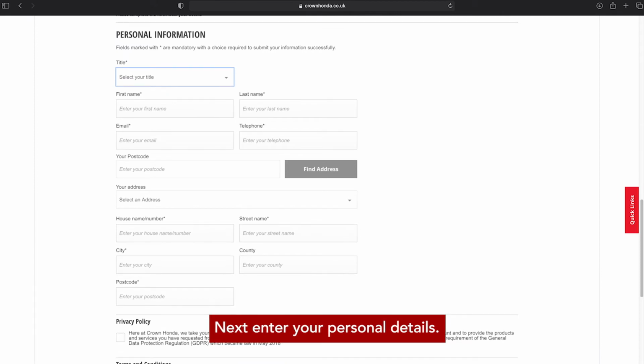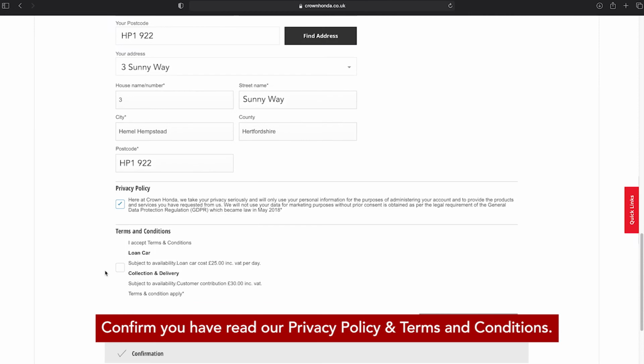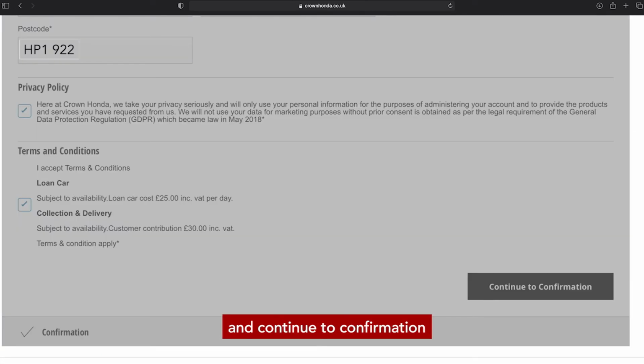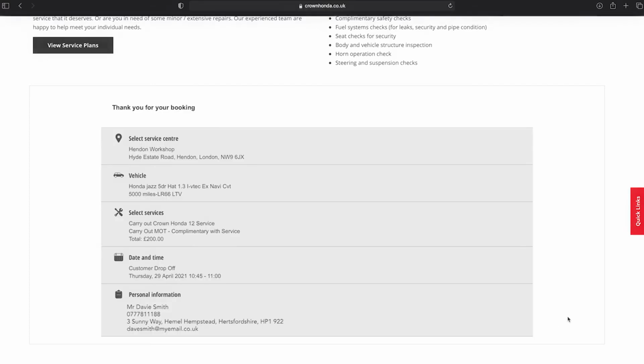Next, enter your personal details. Confirm you've read our privacy policy and terms and conditions, and continue to confirmation. Review your booking, and click Confirm Booking.